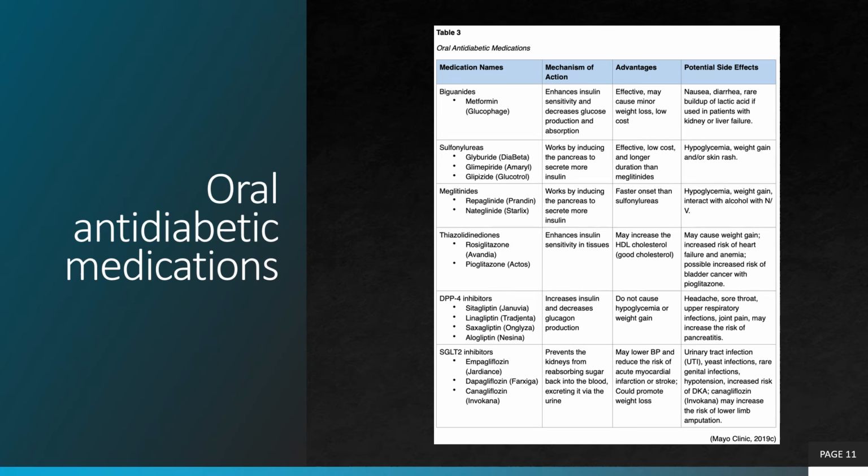I've also seen the drug on here, Actos. Actos is the drug where I have seen a lot of people say that it gave them cancer, but it is actually still on the market. There was an increased risk of heart failure with it, but because of the way we do our medications here in the United States, you still see some of these medications that are giving people trouble.